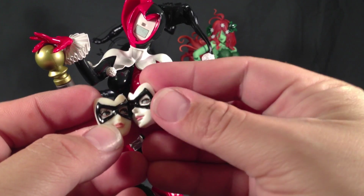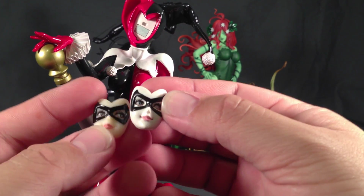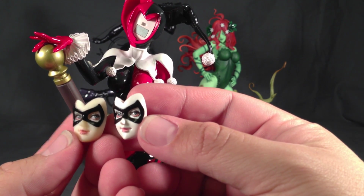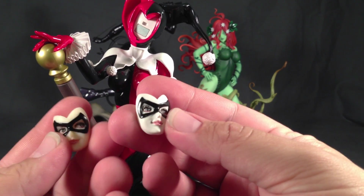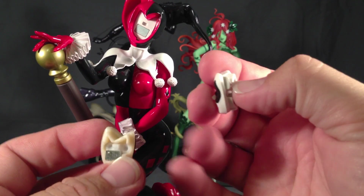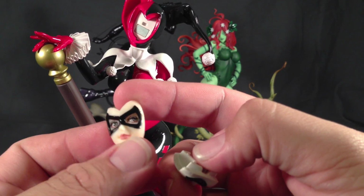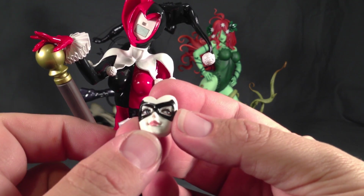There are her two faces. Ooh, hey. I don't know what my problem is. I apologize. So you can see they're the same face, same sculpt, just different material used. And I say different material because it's more than just paint. The plastic itself is different. This is closer to flesh color, but still very pale plastic that has a little translucent property to it that makes it look more like skin. And then this obviously is just white plastic.